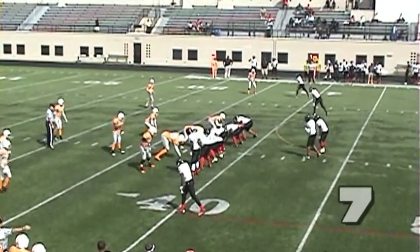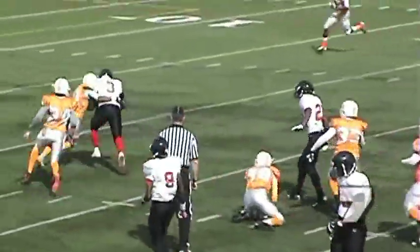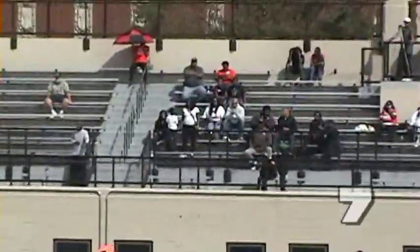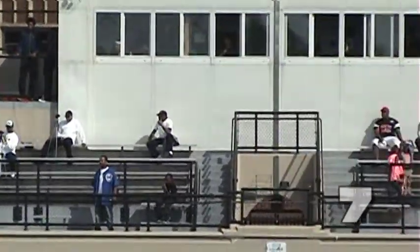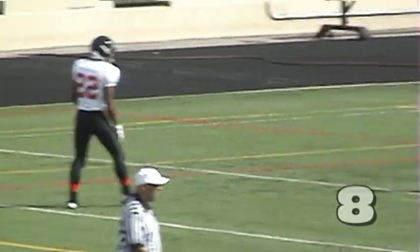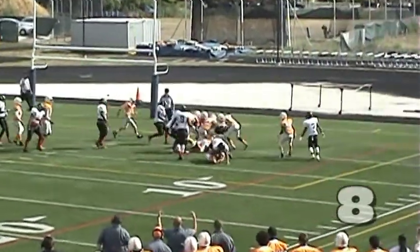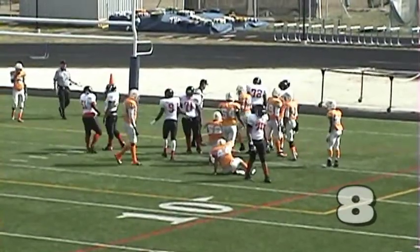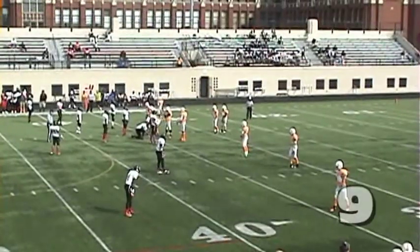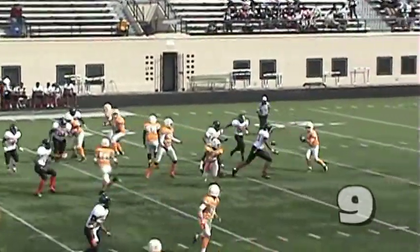And 10 Spartans from the Tech 38. Darius Burst with a 3-yard touchdown run. First and 10 Tech. From the 35. Love for him! Woo!